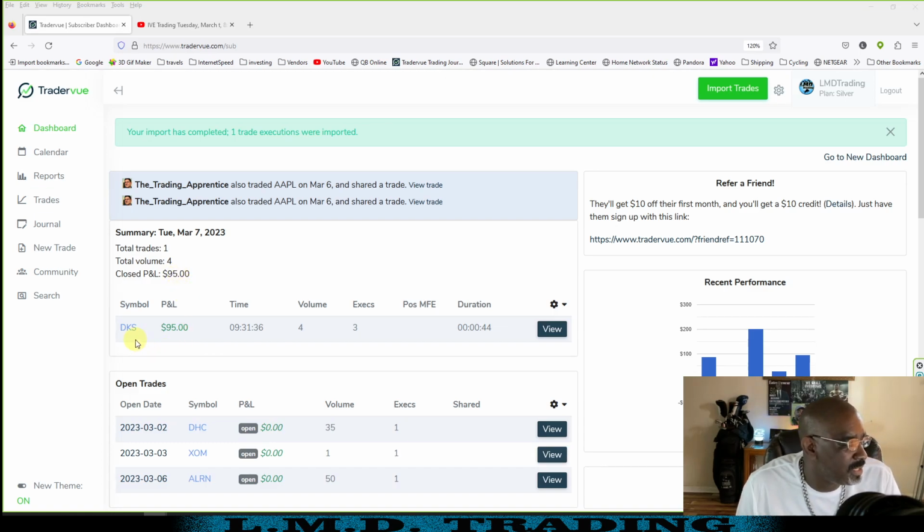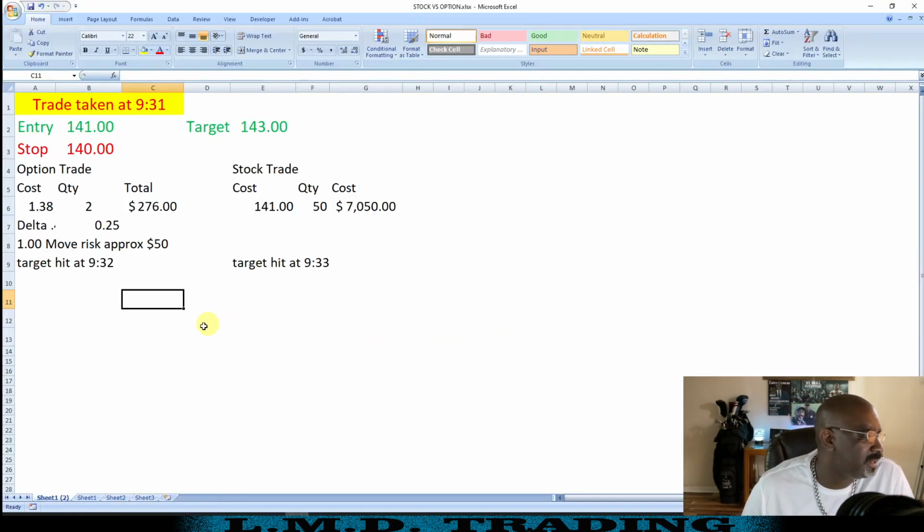That trade was on DKS. This was an option play, and we were in this trade 44 seconds. Just like yesterday, I looked at this trade as an option trade and as a stock trade. And I'm going to show you, to make this same trade in a stock play, how it would have played out. So let's go ahead and look at it.